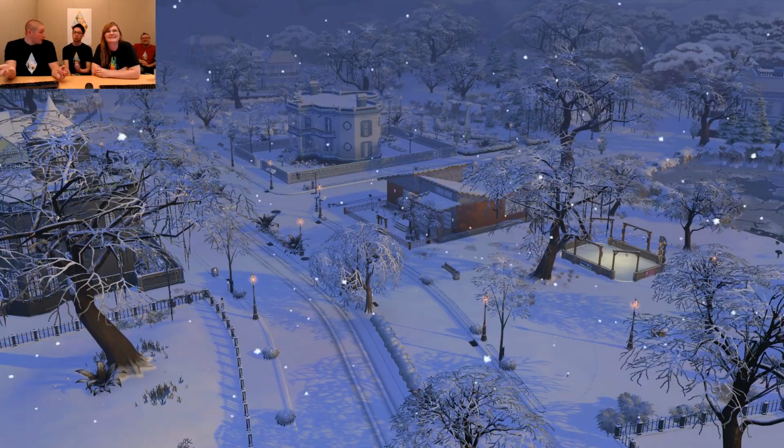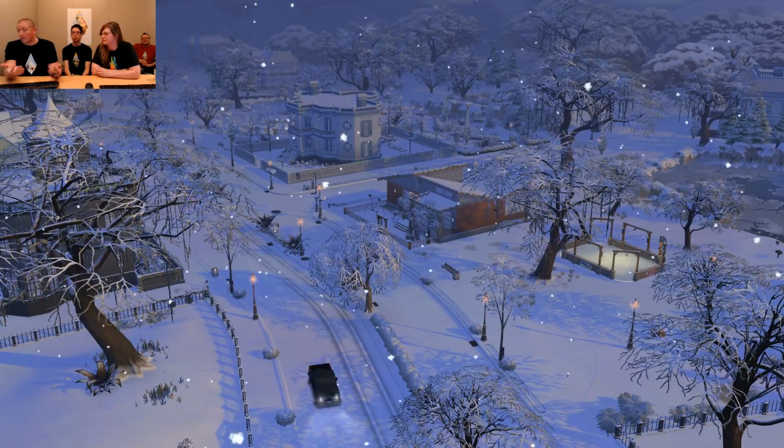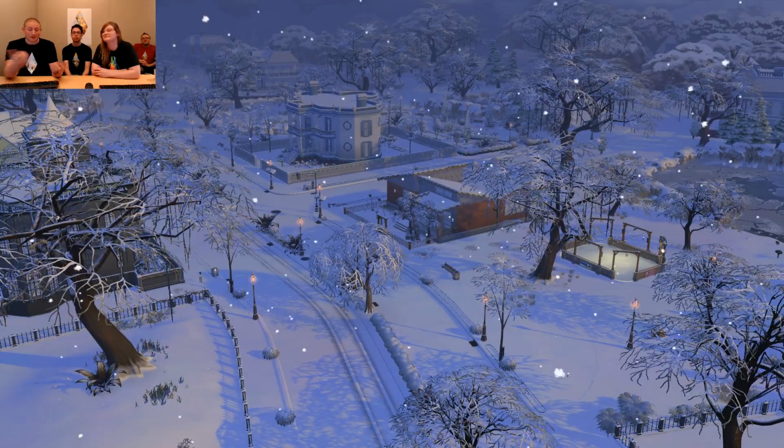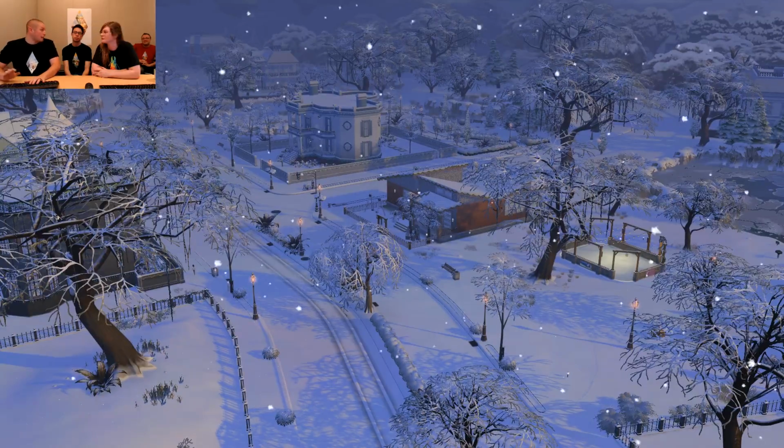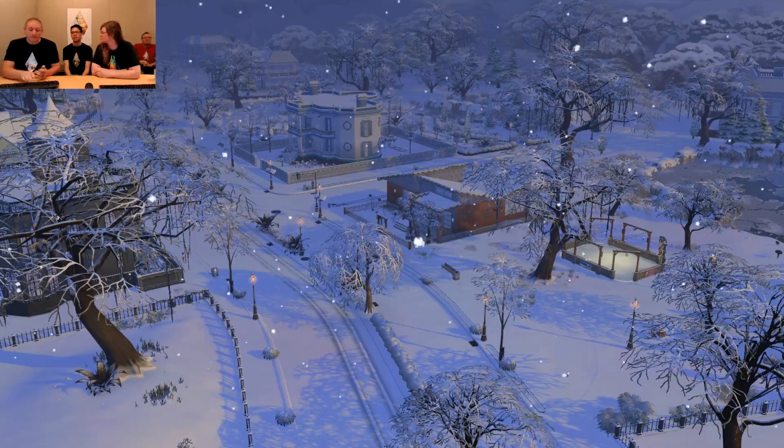The ice skating rink on the right, next to our house. You notice during fall there was actually nothing. But when winter shows up, we'll spot an ice skating rink right next to your house, so you can go over and skate with it. Next to every house? Not every house. It's some random place in the neighborhood you're in. We'll try to spawn a skating rink within walking distance. It's cool.